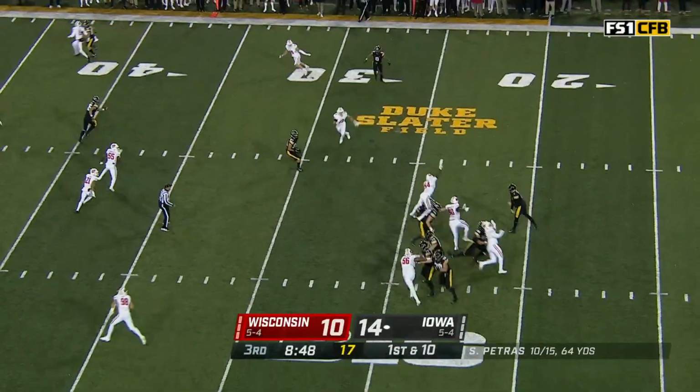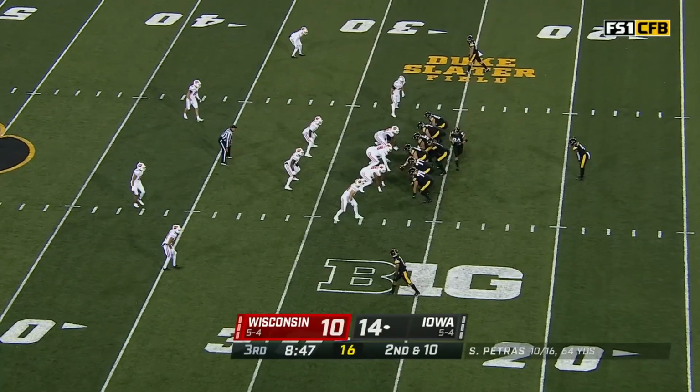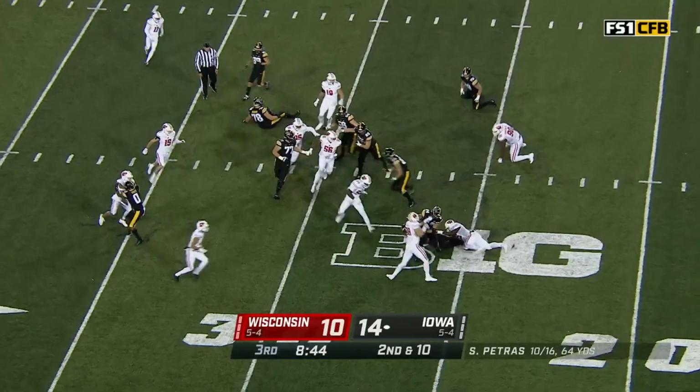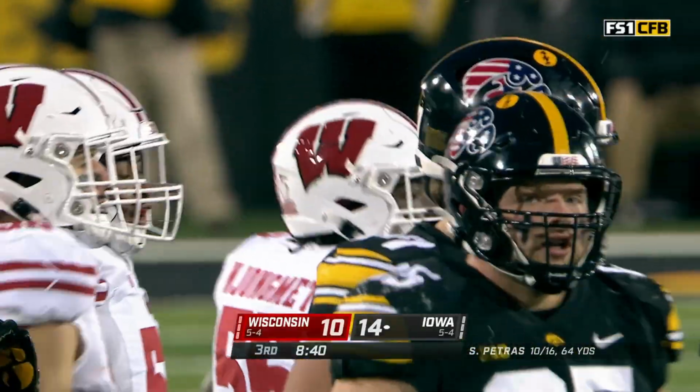Trying to keep it going, and Petras going to the air. That one was knocked down. In the game at running back. And he gets the ball on 2nd and 10, going nowhere. Jong Meta.